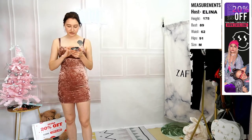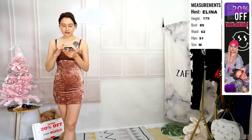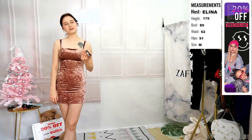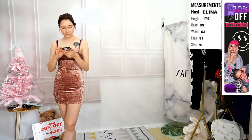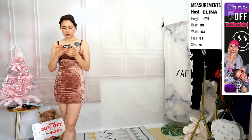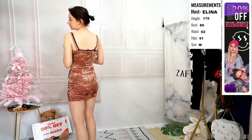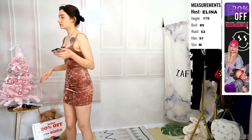Okay, let me check your comments about this outfit. I hope you like this kind of dress, guys, but actually it depends on taste, I think, because maybe not everyone likes such a tight dress. But I think this dress really makes your whole body shape visible.